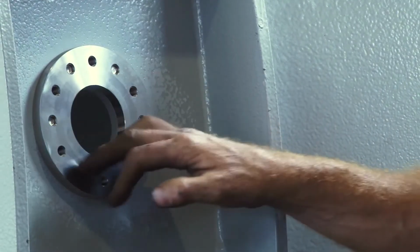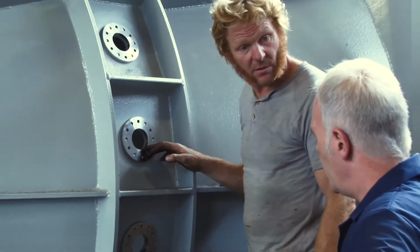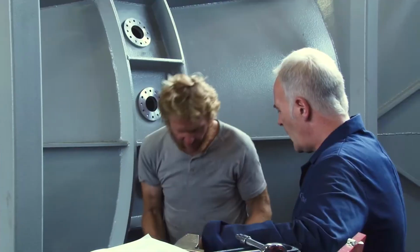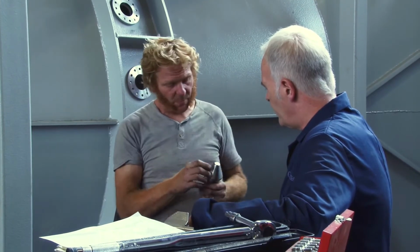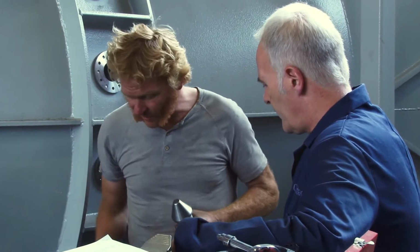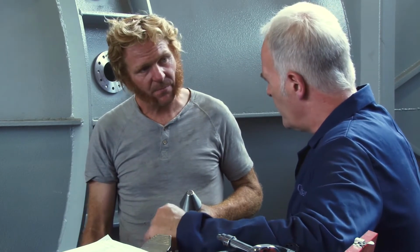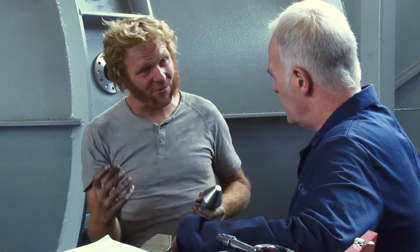So I would presume that all of these are high quality stainless steel. Yeah, 316. Nice. And these axles here, they must also be stainless. They are, yeah. So, this is my question. How are we going to weld this piece of stainless steel to that piece of mild steel? Using a 309 stainless steel filler wire. Okay, so that's 316. The filler wire is going to be 309.